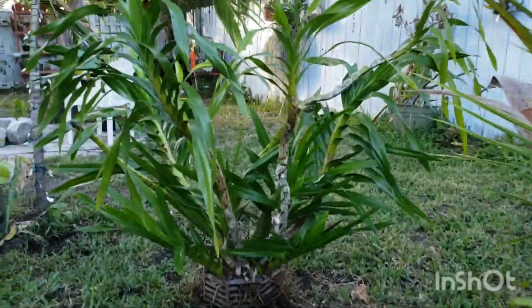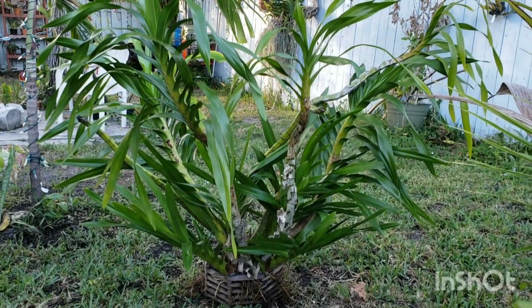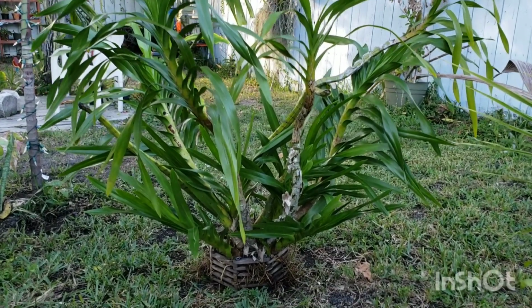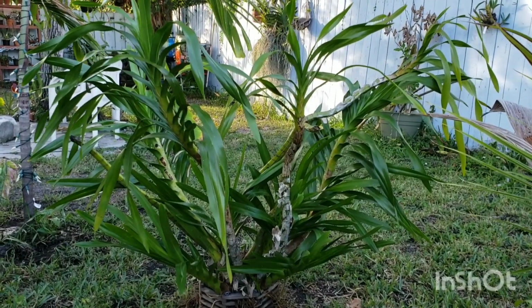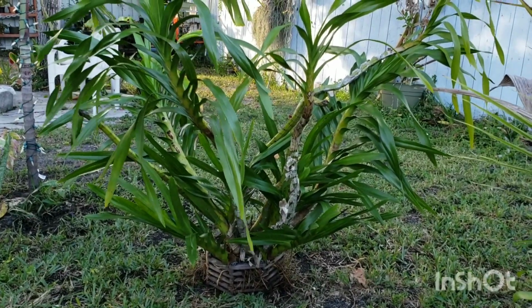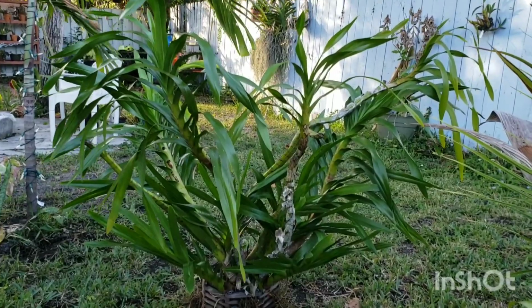And this is actually kind of a baby. I've had this one for, let's see, maybe 4 or 5 years. I think it was just a 2-bulb division when I got it, and it has exploded in growth. It's looking really pretty. This one is maybe approaching blooming size. As I said, these don't have to be quite as big to bloom. So I'm hoping it'll bloom this summer, maybe. If not this year, maybe next summer. And of course, I'll be sure to post videos and pictures when it does bloom.